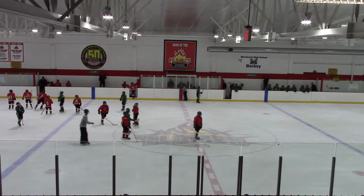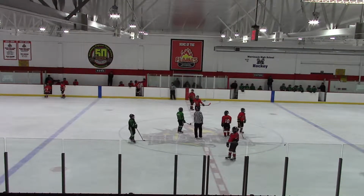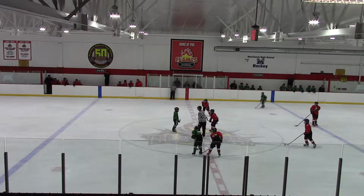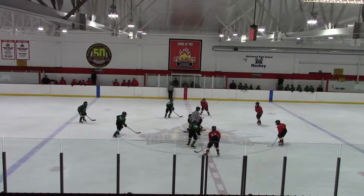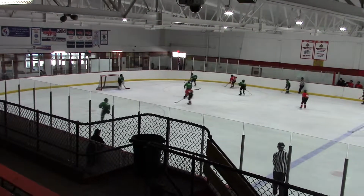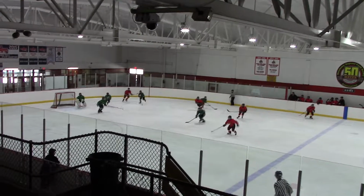Mad scrum in the blue paint. I think the Kings were anticipating a whistle. None came, and the Flames get a power play goal by Nick Cox. I'm assuming Jaden Fleissig got the assist there after Riccio made a smart play to just throw it back in front, and Manchester has tied this one up at two.